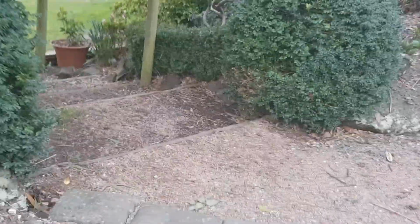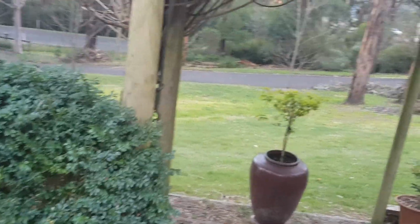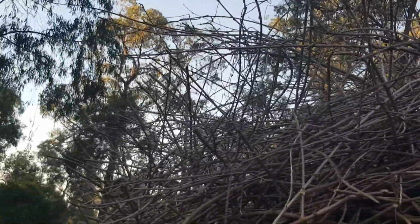And it will be interesting to see how the grapes and the fruit trees come along. I'm not sure. Hopefully the wisteria will flower.